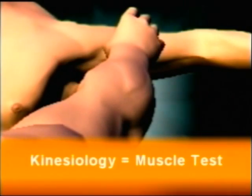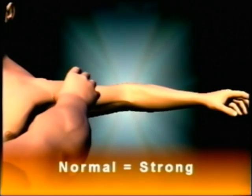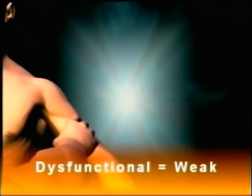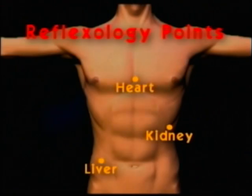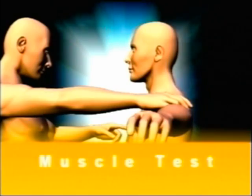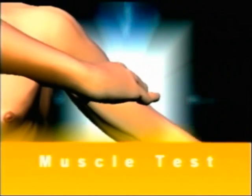TBM uses muscle testing, commonly called kinesiology, to diagnose a problem. First, we find a strong muscle. In any dysfunctional organ, or deharmonization, with a substance that is harmful, that results in the muscle testing and becoming weak. TBM uses reflexology points to diagnose an organ function. When a point is touched and the muscle test results in a weak muscle, this indicates that there is a functional problem at that specific organ.